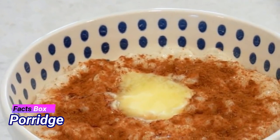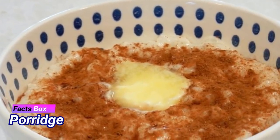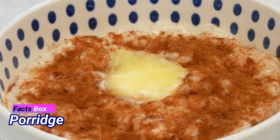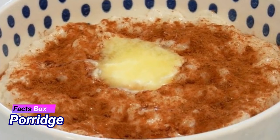Porridge. When Goldilocks dipped into the bear's porridge and determined which one was just right, she didn't know it could be reheated with a little trick. Avoid the microwave in favor of the stovetop. Just mix in a splash of milk for moisture.